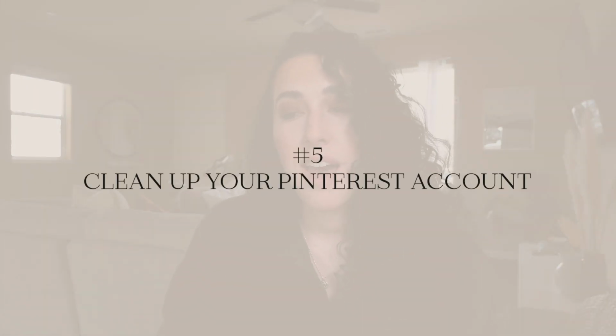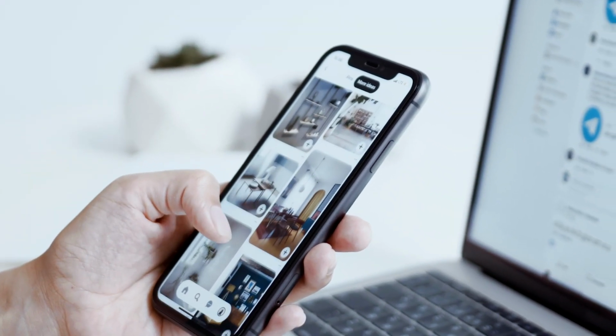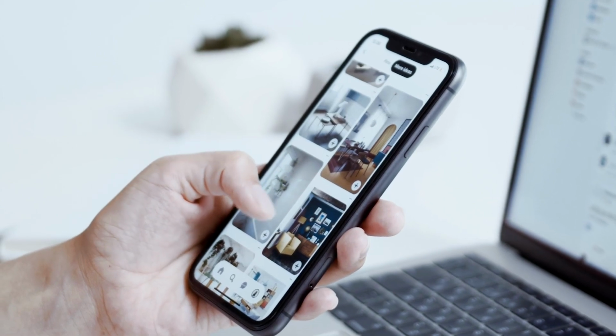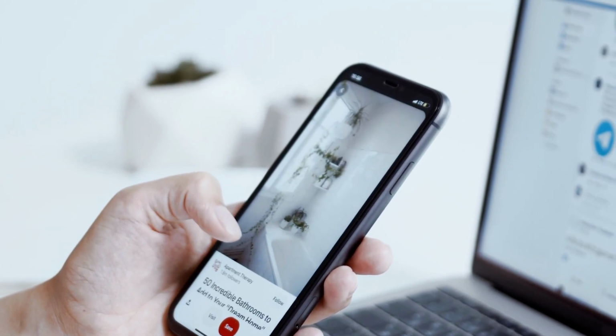Okay, my next piece of advice would be to really clean up your Pinterest account, because I think a lot of our potential clients will end up going to Pinterest to get some inspiration ideas for what their logo should look like, for what any of their designs should look like. So I would really recommend not only cleaning up your Pinterest account, making it look really aesthetic and having different inspiration boards, but also your own work on there.